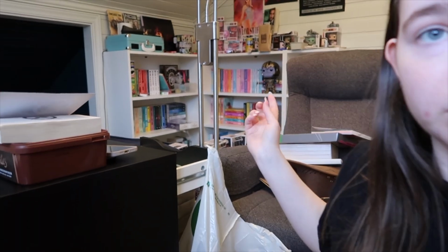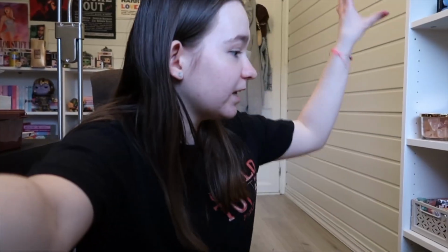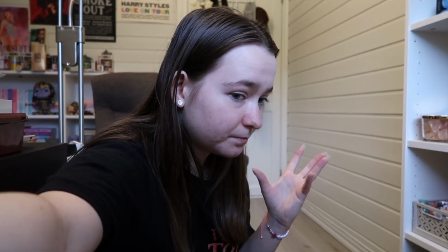So I have two of the big Billy bookcases from IKEA. I also have two of the half shelves, one back there which is like a quarter shelf, and then I also have this one. I also need to take this out because there's no room for it, but I need to probably take everything out of that shelf to figure out what to do. Some books will be moved into my mother's room, but I don't know how to do this really.